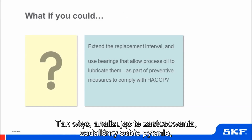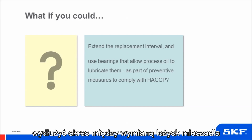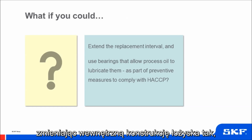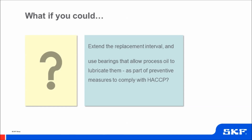So our question when studying these applications was to ask, what if we could significantly reduce the risk of process oil contamination, extend the replacement interval of the paddle support bearings, and support compliance to the hazard analysis and critical control point procedure by revising the bearing's internal design, allowing the cooking oil to effectively lubricate the paddle support bearings.